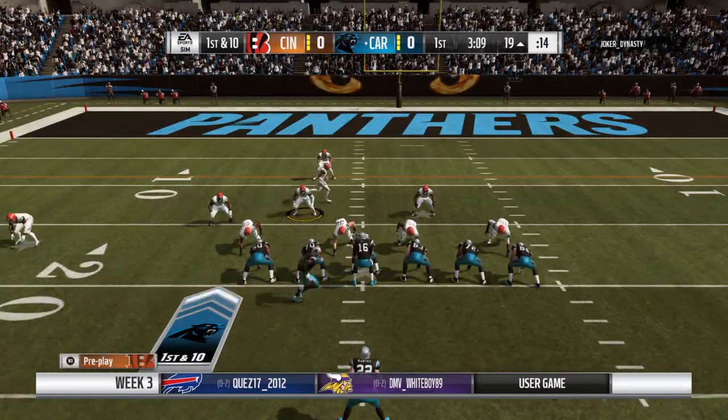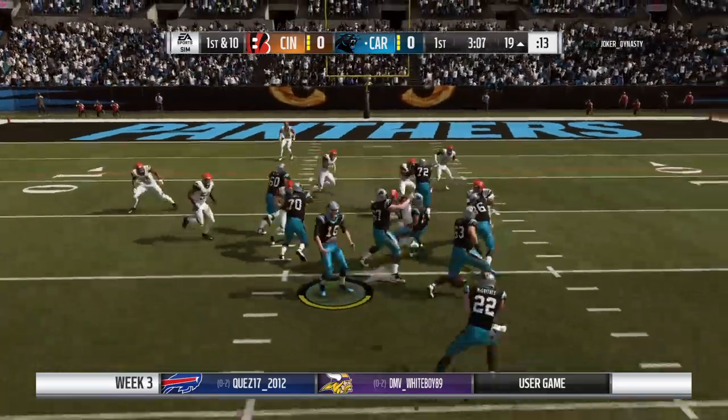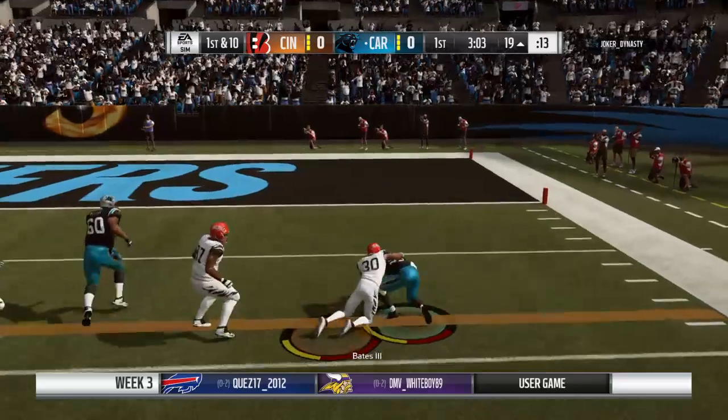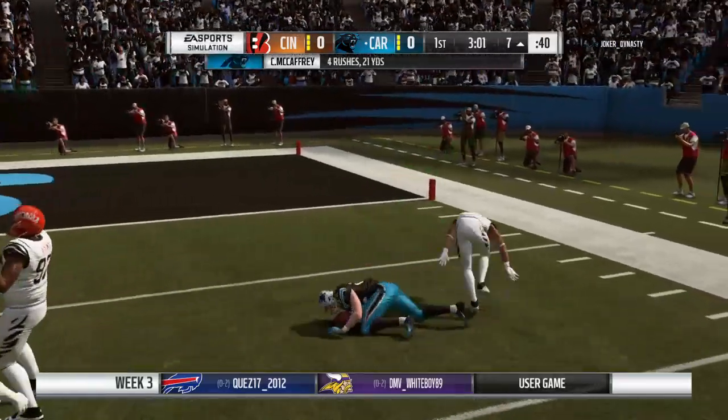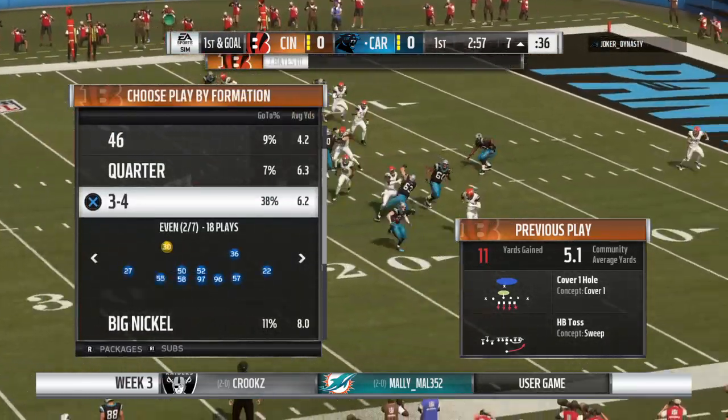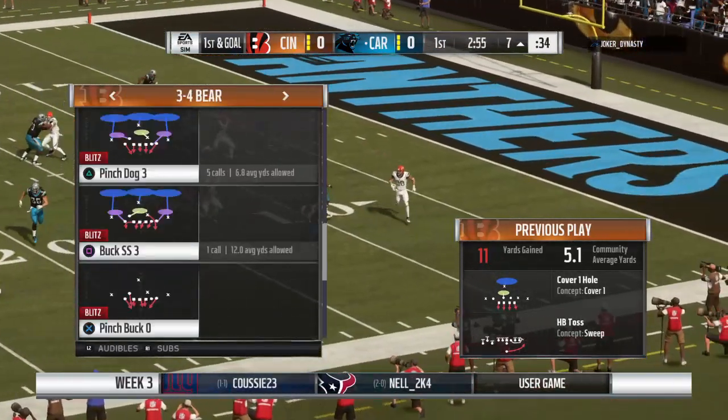Starting left here. Pitching it out to McCaffrey. And brought down, but not before they get it inside the 10 to the 7. It's a good gain of 11, sets him up 1st and goal.